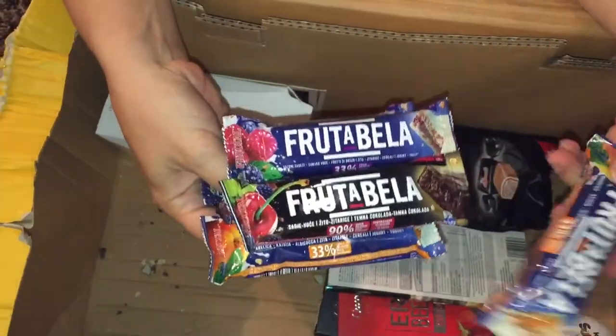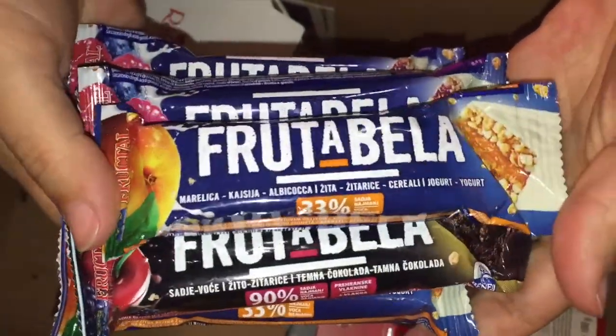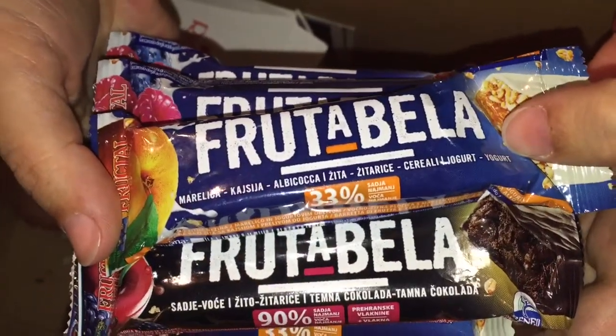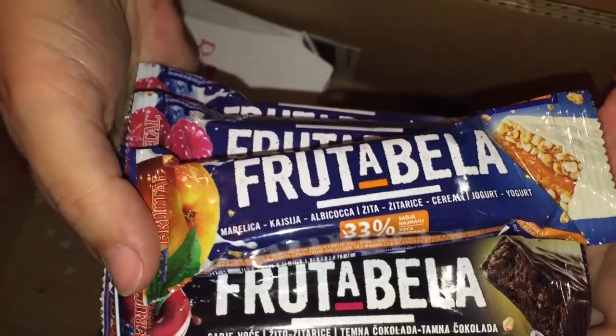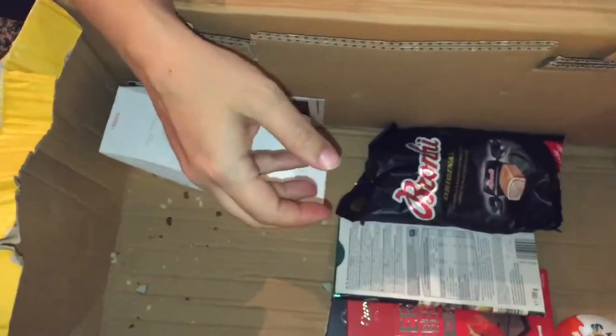Cool. That's way cool. Ooh, that one is... Oh, they're like yogurt. Like color. Orange. Oh, cool. Peach, orange. Oh yeah, it says yogurt. Yogurt. No idea. There's cereal and yogurt. That's what I can read. So there's a lot of color. That's cool. That's way cool.